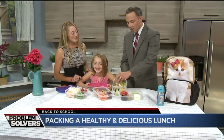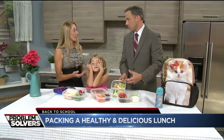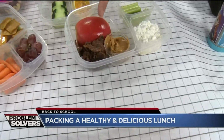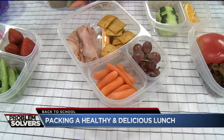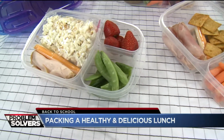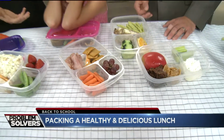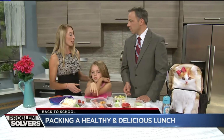So the chicken is obviously something you'd have to cook ahead of time. The chicken was actually a leftover from the night before, but you could do turkey jerky or beef jerky. You could do deli meats. There's a lot of different protein options, cottage cheese. So pick your protein. Then have them pick a whole grain carbohydrate, a fruit, and a vegetable. And that helps to balance it into good nutrition and a variety of ways in which they enjoy.